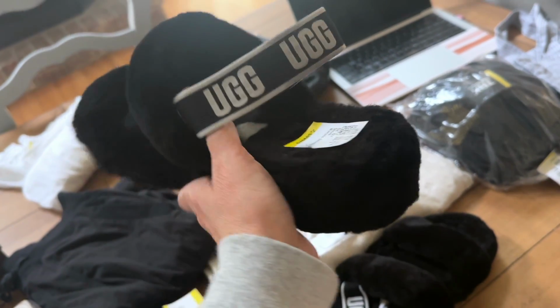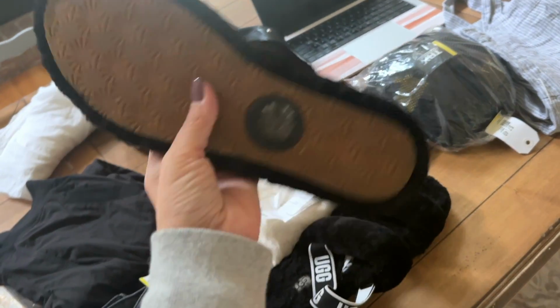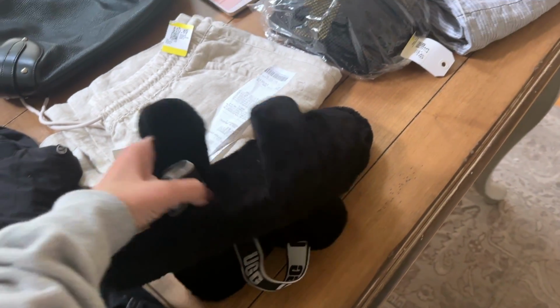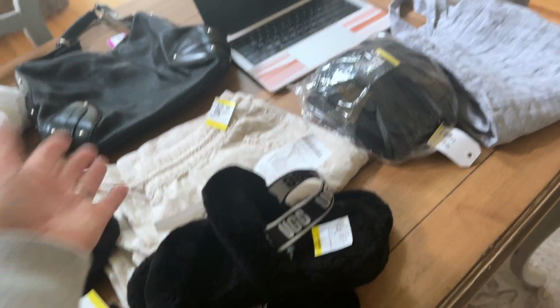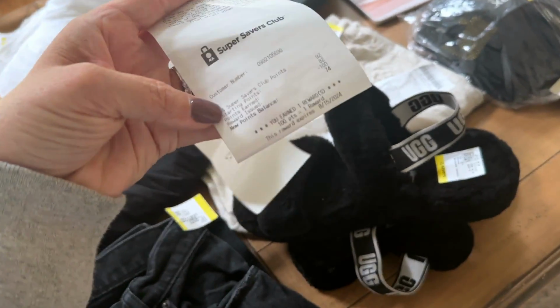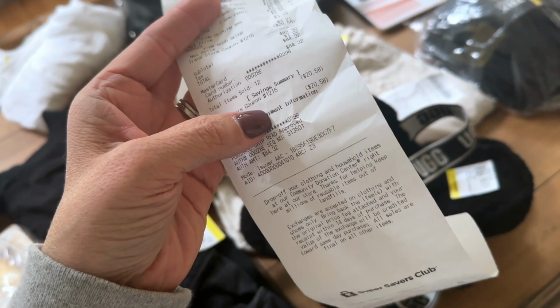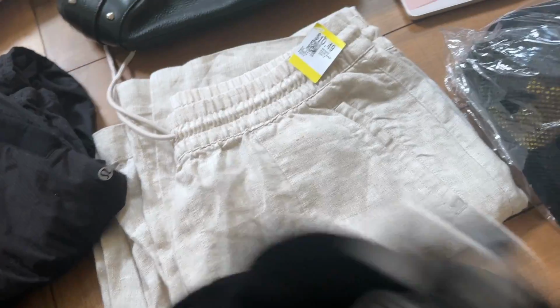So I got these UGG slippers, which were $8.99. They look pretty large. I'm not sure what size these are. I bet these are like a 10 or 11, or maybe even a 12. They look pretty big. And then I got a 20% off coupon. So the rest of this, I got 12 items on my second trip. I got the 20% off. So I saved $20.58 here.